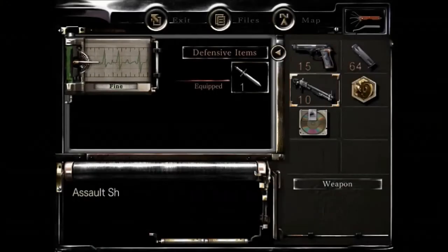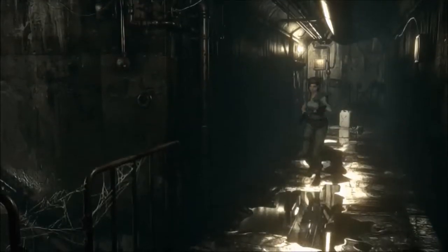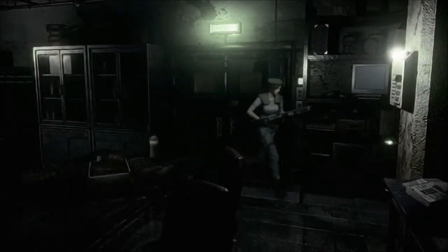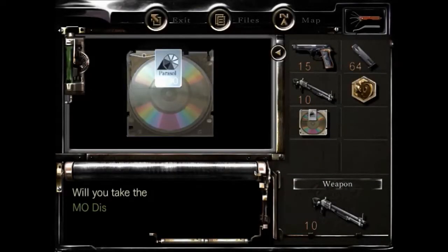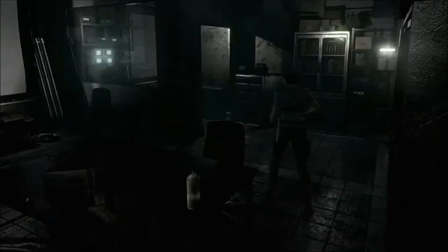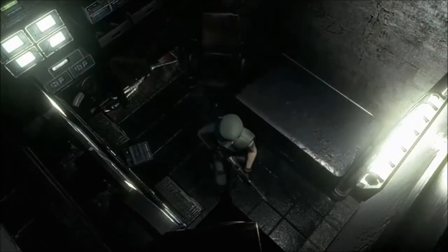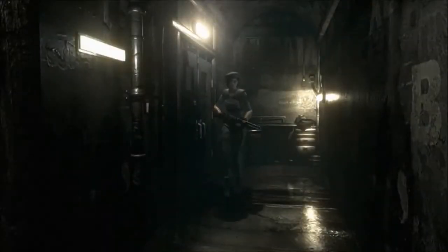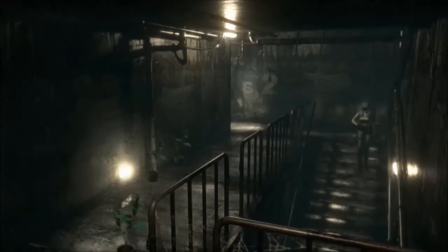So I'm going to go back to that room, get that other ammo disc. And now he's gonna get up. The ammo disc. I'll leave the spray there. Since you've seen my storage and it's quite overpowered with all the health items I've got, which I've never really had to use. And I'm doing it on normal as well.